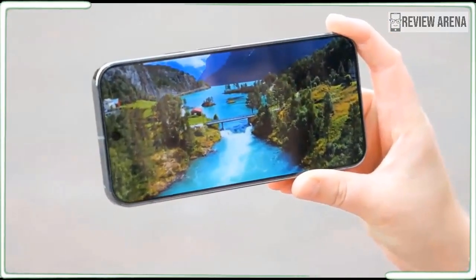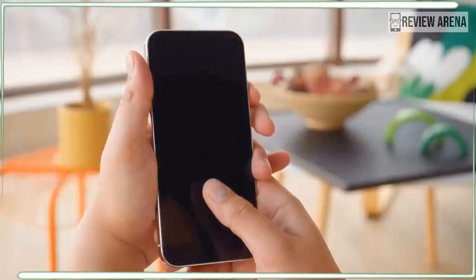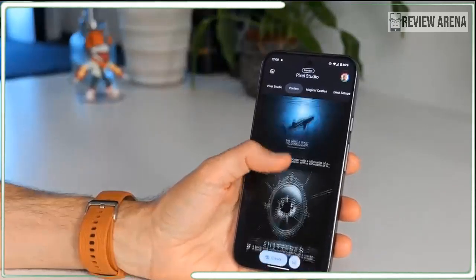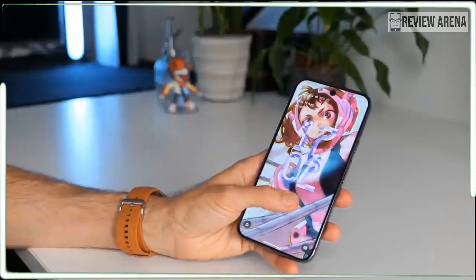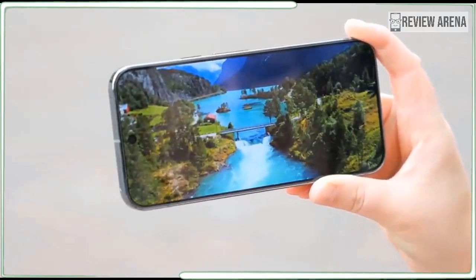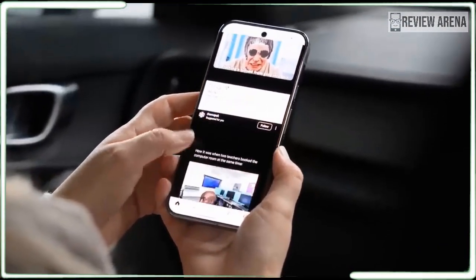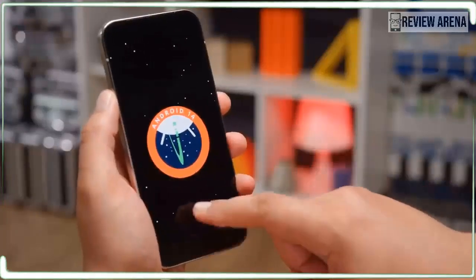Although that Tensor G4 chipset doesn't mark a huge leap forward in raw horsepower, it certainly has helped with power efficiency, with the Pixel 9 Pro XL serving up almost 70% more screen on time compared to the Pixel 8 Pro. The jump from 30W to 37W wired fast charging speeds is a small but welcome bump too, although it looks like you'll have to grab Google's 45W charger for the absolute quickest recharge times based on my testing with similar chargers.